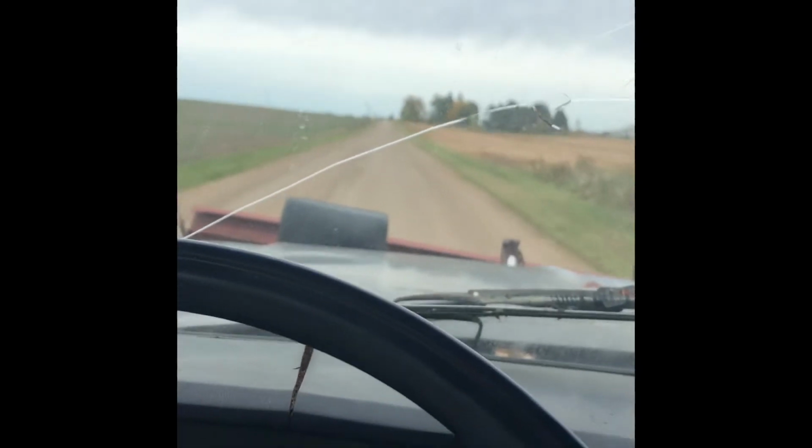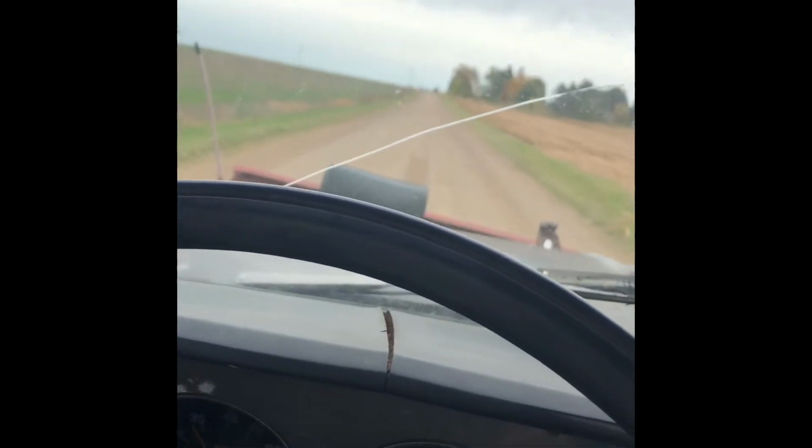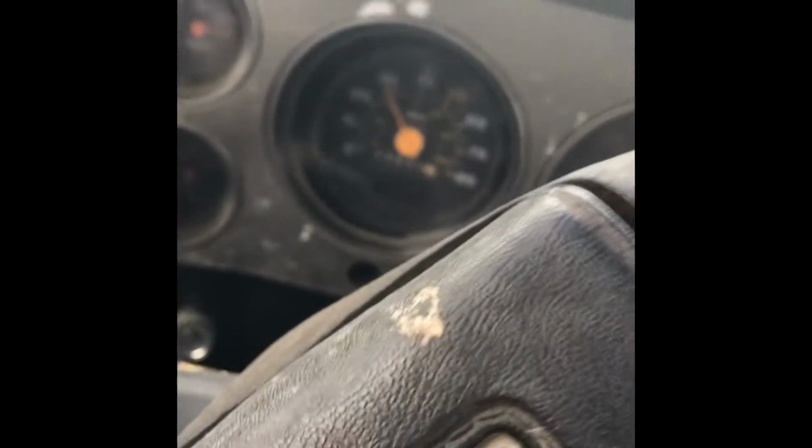And so far the plow works. This will be the new toy for the channel. And yeah, we got a lot of work, but it works amazingly.